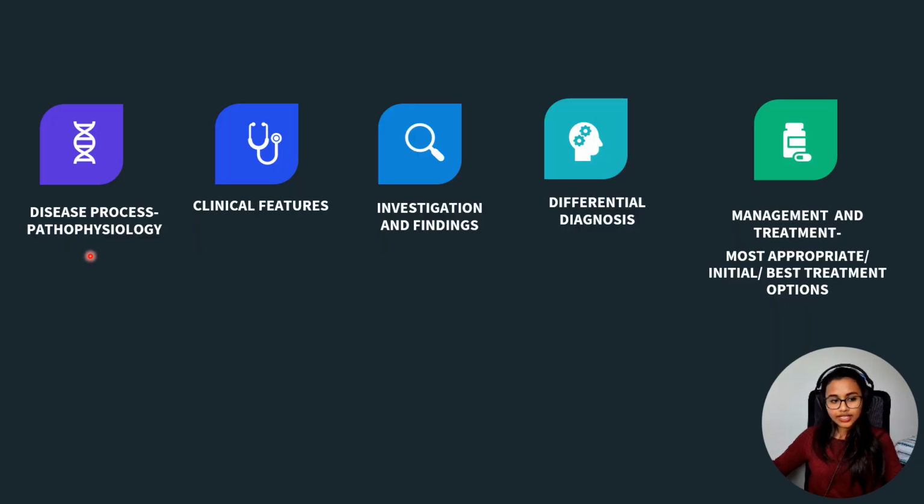And whenever you're learning any topic for MCQ, guys, you need to know the disease process, the pathogenesis of that condition. You need to know about the clinical features, because all the cases that we have for AMC MCQ are clinical scenario cases. If you don't know the clinical features of how a particular condition is presenting, it will be difficult for you to diagnose it, right? And you need to know the investigation. They might ask you for the best initial investigation or the most appropriate investigation to diagnose this particular condition.